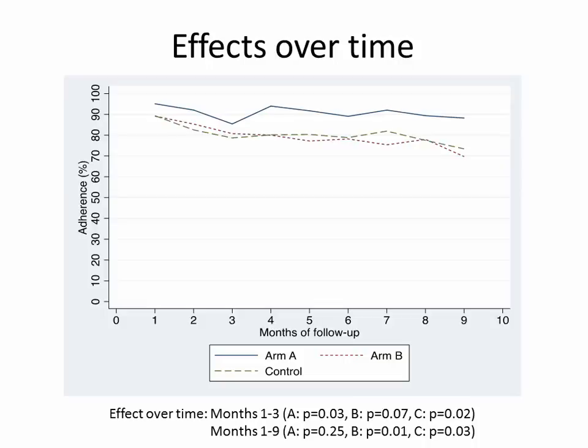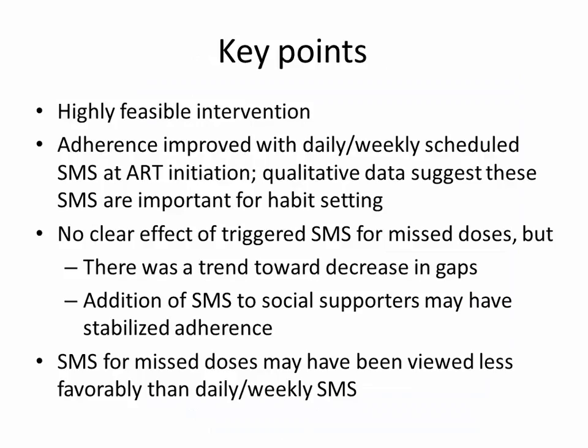But what you can see over the first 3 months is that there is a general decline. And that's statistically significant in almost all arms. It's not quite with the triggered SMS. But if you look at the overall period, this is consistent within the scheduled SMS arm, but it continues to decline in the other 2 arms. So it's possible that there was some kind of a stabilizing effect of the SMS, either for the missed doses only in the first group or potentially through the social supporters. But this was an exploratory grant, so we don't have full data on what exactly was happening in a causal way.